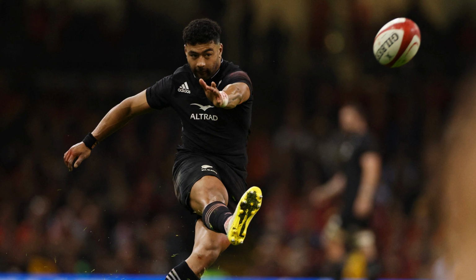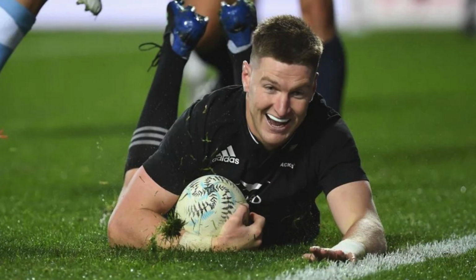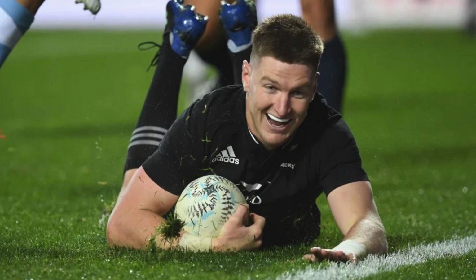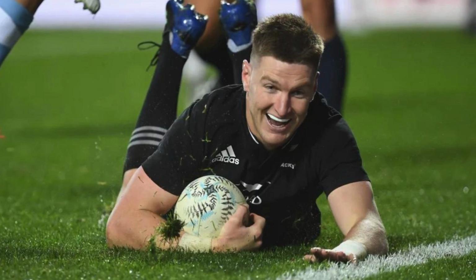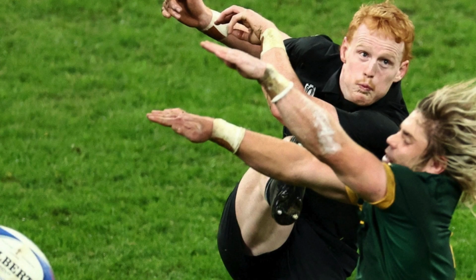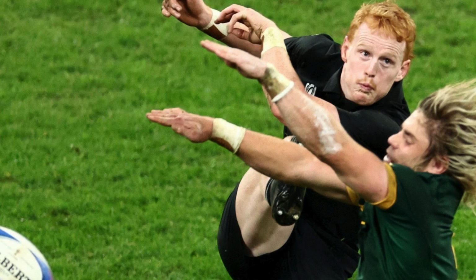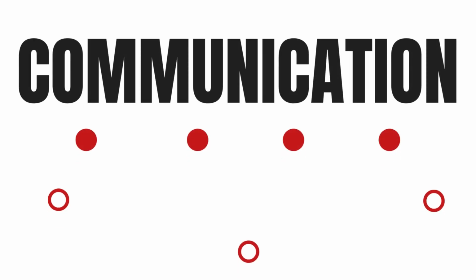Generally, we tend to think of New Zealand as this very attack-minded team, but specifically in the World Cup, the last time we saw them play, they were really good at the kicking game. They have a lot of naturally good kickers, and I don't think that's going to be any different under Razor. So it's really going to be very important for England to make sure that their defensive communication is on point. Their backfield and their frontline defenders need to be in sync so that there isn't a lot of space left behind.